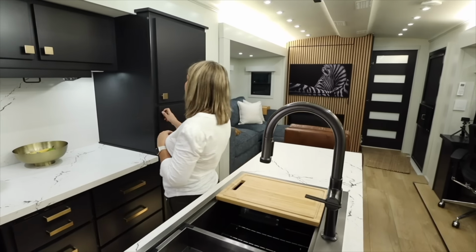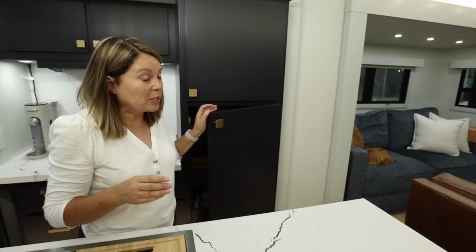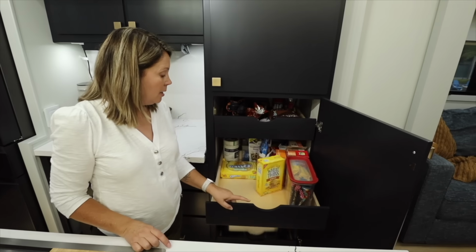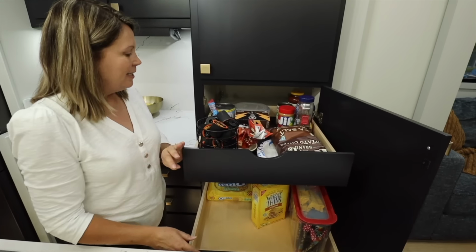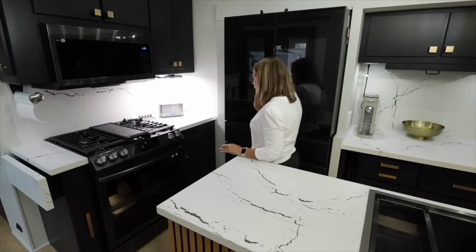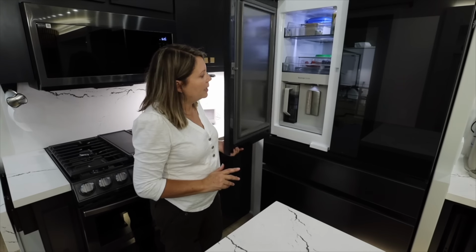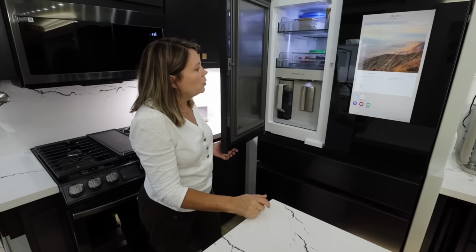The pantry. We always had pantry envy in our videos. I did have pantry envy because we had such a small pantry, but now we have 4 pull-out drawers with all of the things. My snacks. We went with all residential appliances. Love our appliances. This is the Samsung. Love having the beverage center right here in the door.